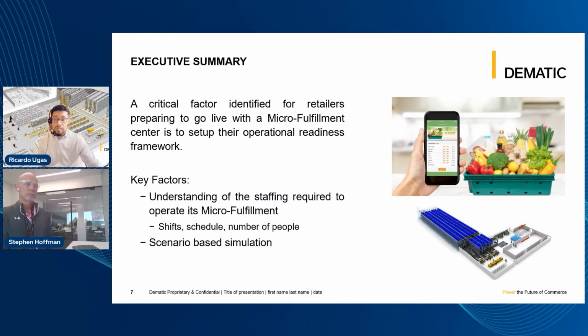We work very closely with a number of grocery retailers to help them better understand the labor model for them. A lot of the retailers not only value getting a robust understanding of the staffing required to operate their micro fulfillment, but are also interested in learning how different scenarios will impact their ability to fulfill orders. For instance, it's critical for them to understand how labor could be impacted if a picking station goes down or a decanting station goes down, or if there's a bottleneck in any step in the process of fulfilling an online order.